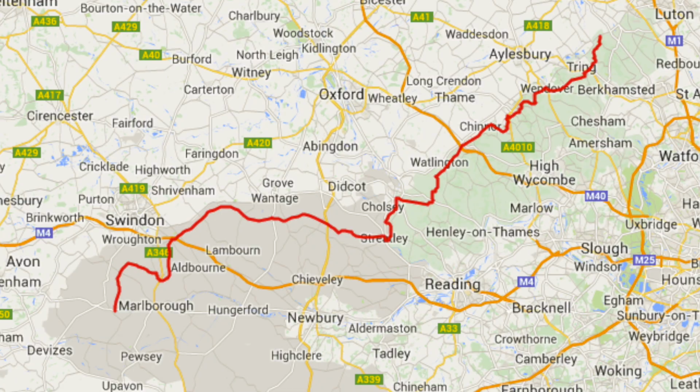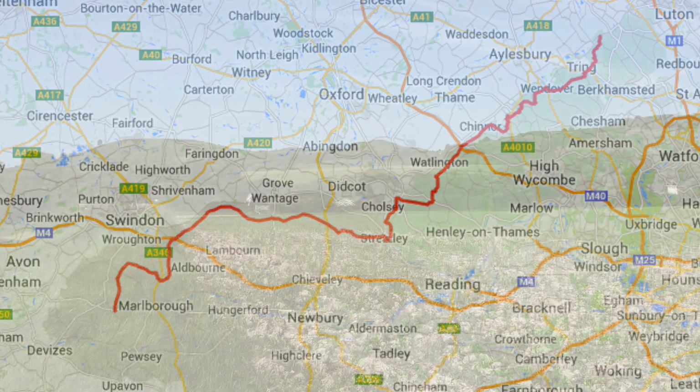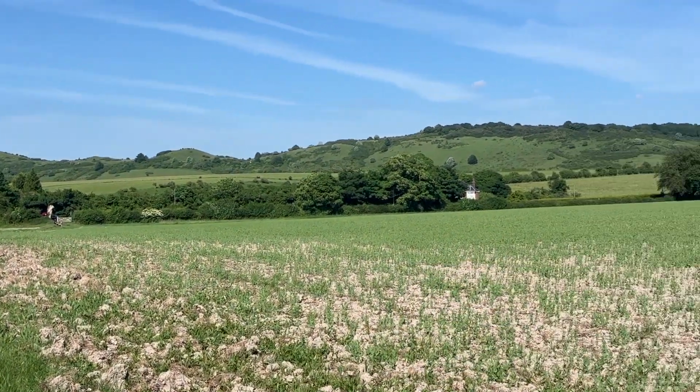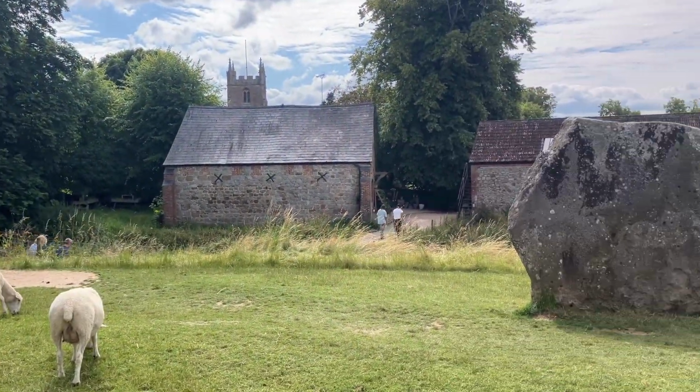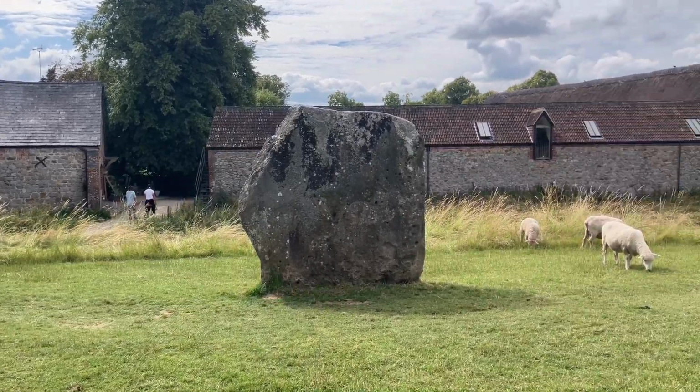of Avebury. The Ridgeway is an Iron Age track crossing southern England from Ivinghoe Beacon in Buckinghamshire to Avebury in Wiltshire, and it's supposedly the oldest road in Europe.